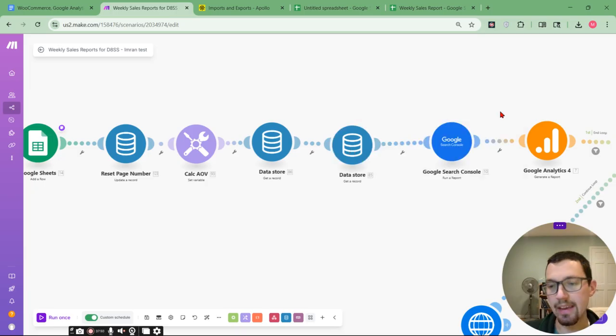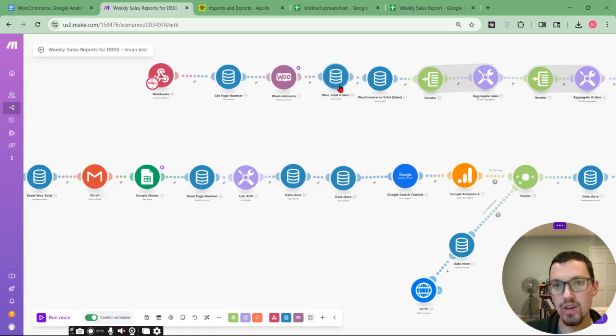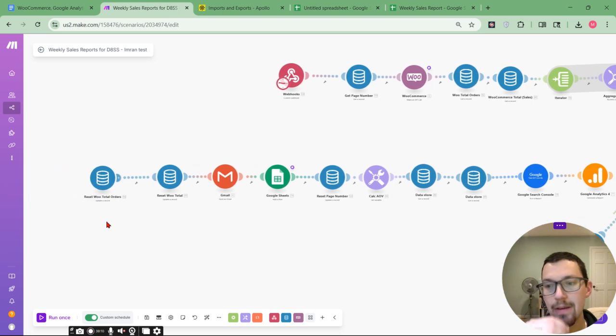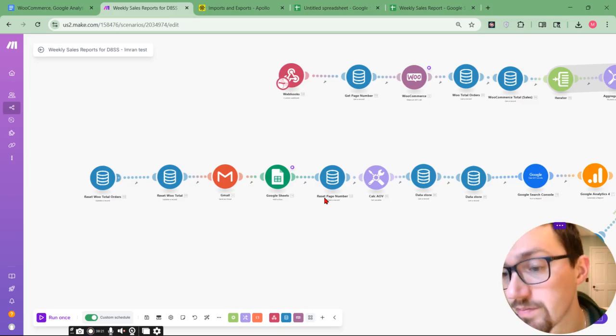Or actually, we're getting these numbers again, just so they're fresh, so we can paste them into the sheet. And then we're going to calculate the average order value. We're going to reset the page number and then put that in Google Sheets, email ourselves or whoever needs the report. Maybe it's our analyst. And then reset our totals so that it can run again the next time we want it to run, weekly, daily, monthly, whatever it is. And that is the flow right there.